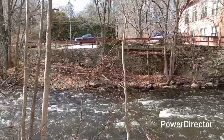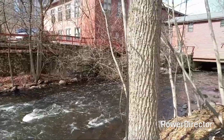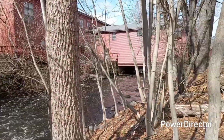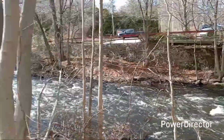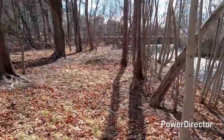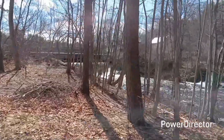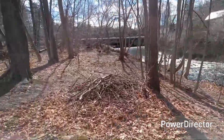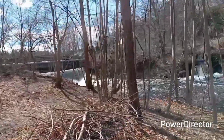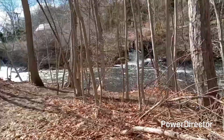Let's start off right here. Some place I just traveled to. I think it's in Boylston, Mass. It's called Historic Worcester Aqueduct. Now I'm gonna walk up to it in a minute. I just had to find a parking spot. But look at all these waterways right here.